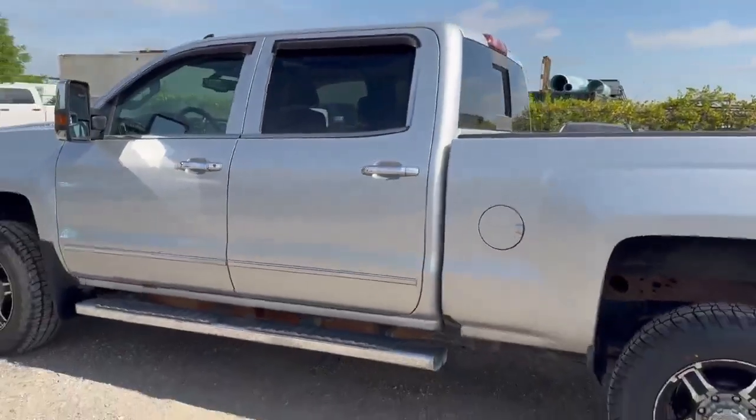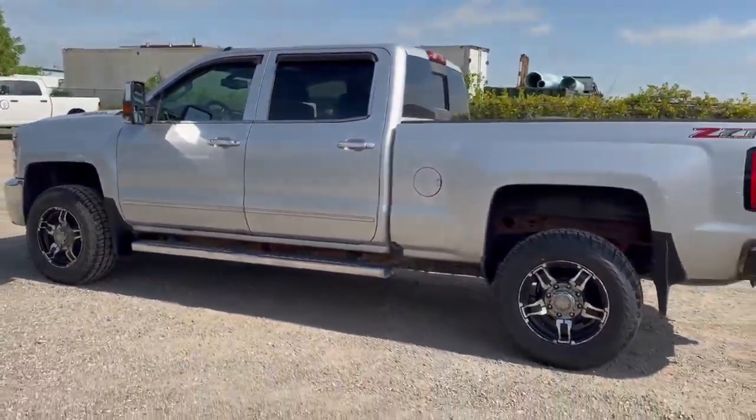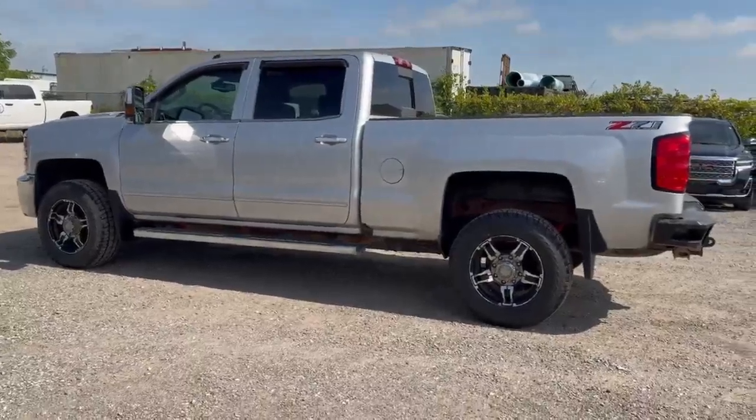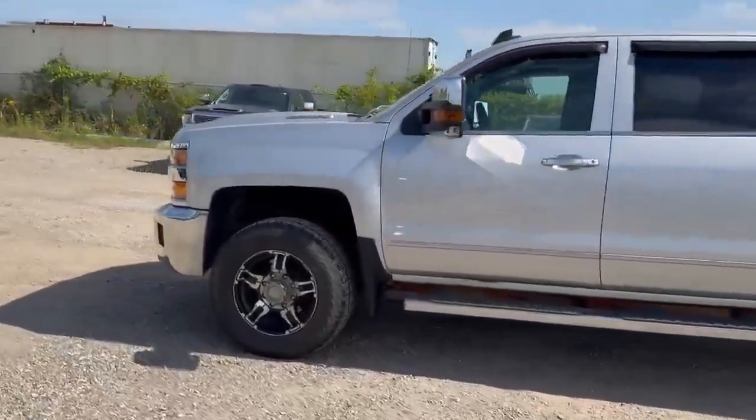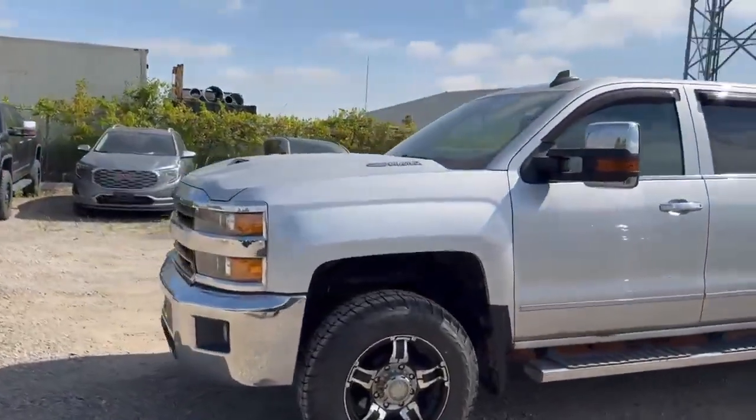This is a true General Motors class truck here. Z71 off-road with the Rancho suspension. Absolutely gorgeous truck here at the dealership.